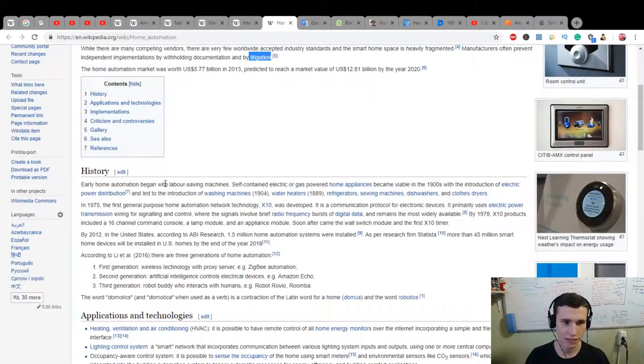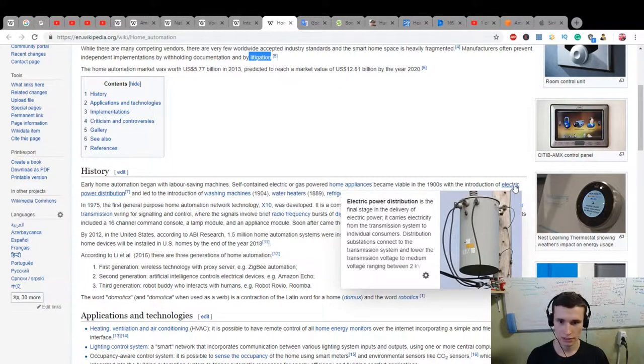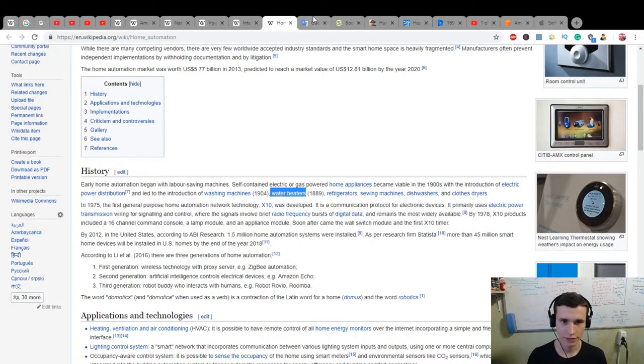History time. Early home automation began with labor-saving machines, self-contained electric or gas-powered home appliances, also known as domestic appliances, which are electrical machines that help in household functions such as cooking, cleaning, or food preservation. It became viable in the 1900s with the introduction of electric power distribution, the final stage in the delivery of electric power. It connects to the transmission system and lower electric power distribution, and led to the introduction of washing machines, water heaters, refrigerators, sewing machines, dishwashers, and clothes dryers.